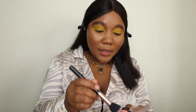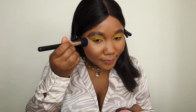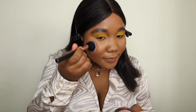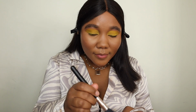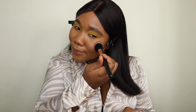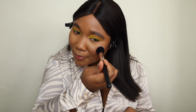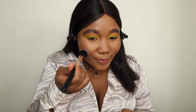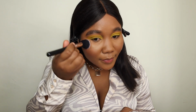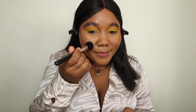I don't know about this blush. Okay, it's starting to show. So it's one of those where you have to layer.